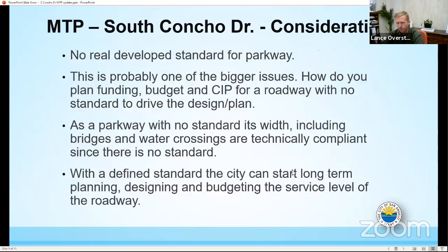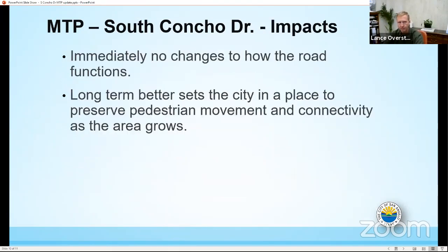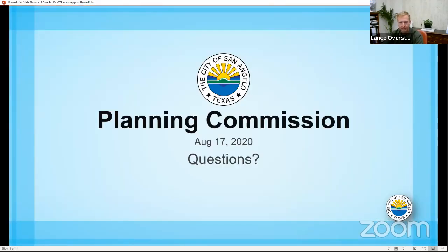And the other concerns that we have, as we mentioned, just planning for this, being able to set the standard as to how it's going to be constructed, the width and the budgeting of it is really also helping to drive this as well. Again, no changes immediately. It just really sets the city up in a better position long-term to be able to handle the planning and financing and things like that for the pedestrian and connectivity as that area continues to grow. So I'm sure that you guys probably have a lot of questions.